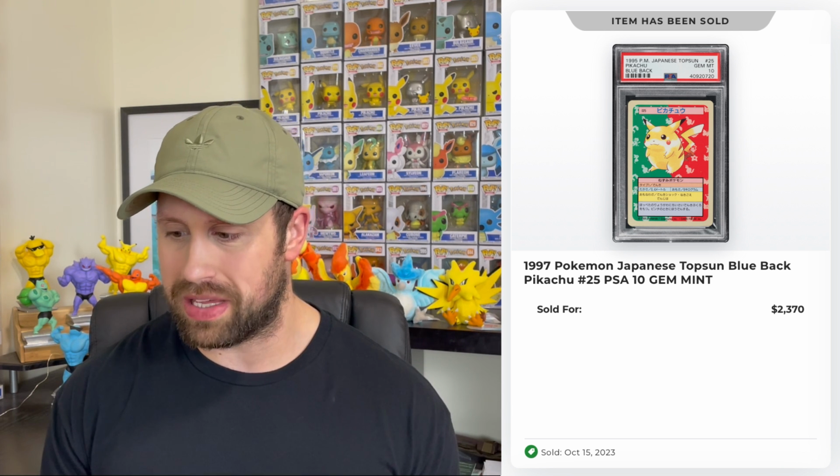Up next was the PWCC weekly and monthly auction block. Here we have a CGC 10 First Edition Pichu from Neo Genesis that sold this week for $2,010, which is still a far cry from the price it was selling a few weeks ago, which was around $3,700. Here we have a 1997 Japanese Top Sun Blueback Pikachu card in PSA 10 that sold for $2,370.